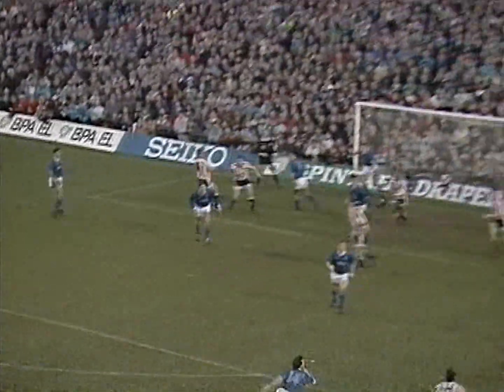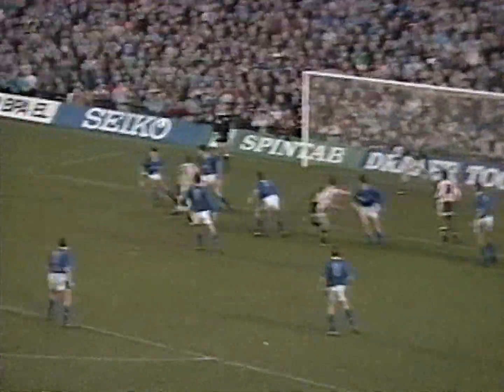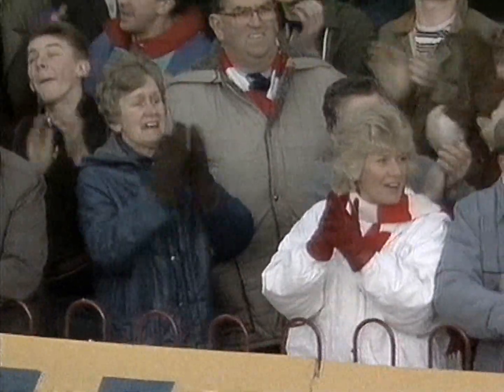Kevin Moore coming in and Osman behind him, but Whiteside was there. Tissier delivers again. Oh, it's Osman. He's got another one. Two-two.